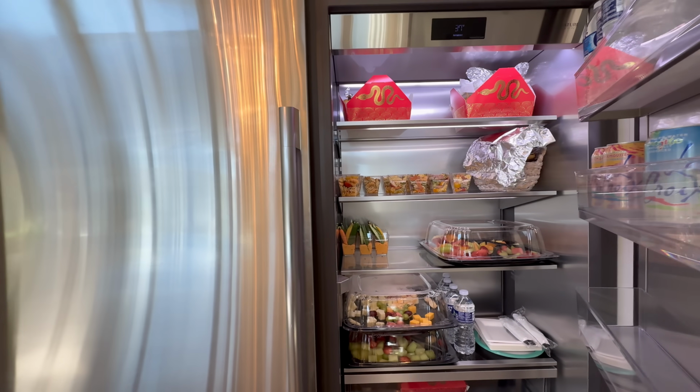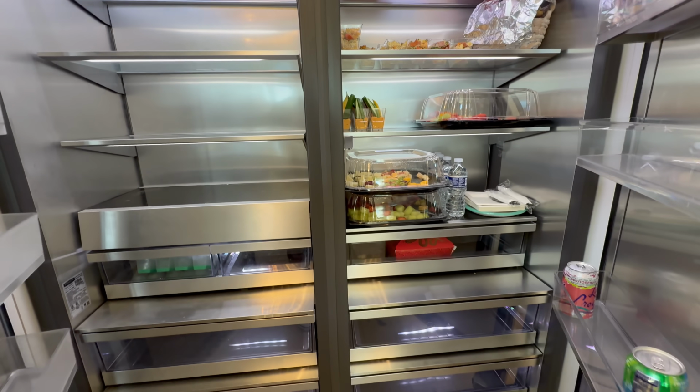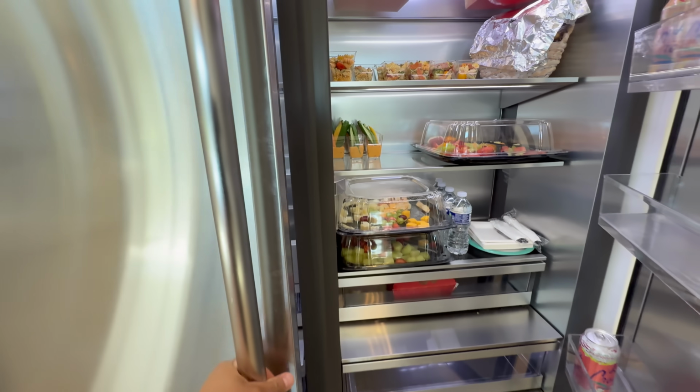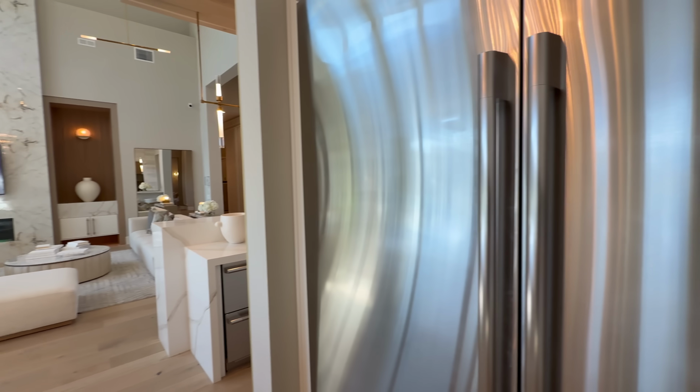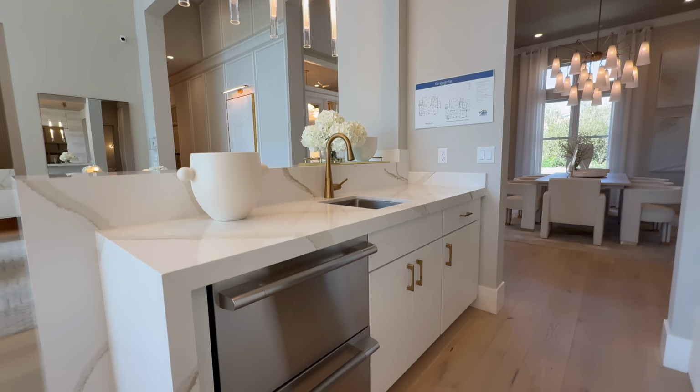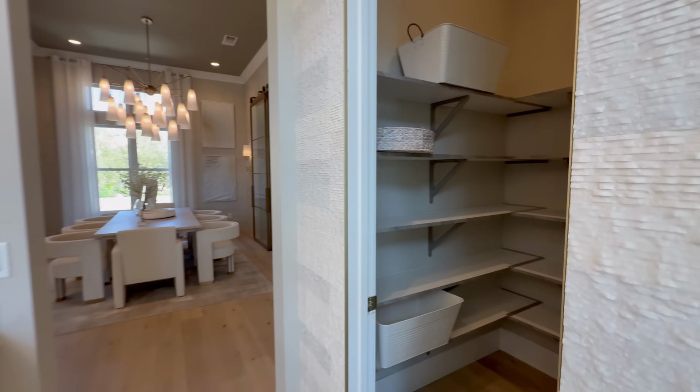Let's go ahead and open this refrigerator for you. So they just had an event last week, so you notice a lot of catering plates inside of here. Okay, so enough of that. You see down here you have a cooling drawer and then some more cabinets.